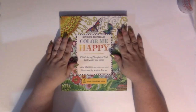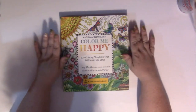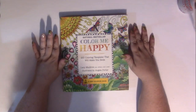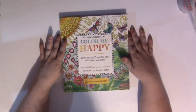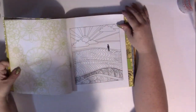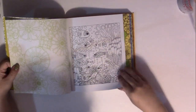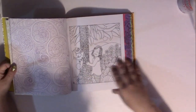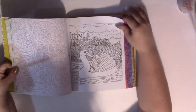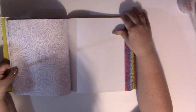So, yay me, because this is my very first Angela Porter book, and I have been drooling over her work for quite some time. So I have a couple of these now because they're in what I'm going to show you. But these are doodly patterns. Some are more simple and some are more complex, and they're just stuff that I really like. There'll be a mandala section in here too.